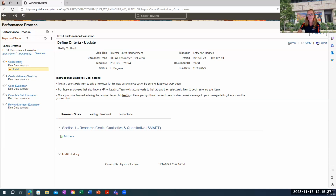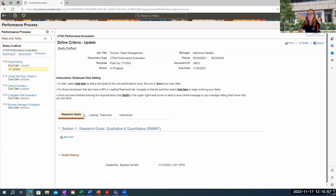Thank you. Okay, so once you're in and when you open up your evaluation on the left, there are some tasks. Right now, we are in the goal setting phase, which we call phase 1, and you need to click update. That is where you'll be able to see what you need to have within your evaluation. I failed to mention this 3rd tab. This is a very exciting thing that I learned that we can have in our evaluations and that I can customize based on the templates.